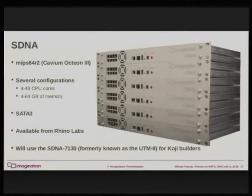It's a quad core MIPS, I think, with 8 gigs of memory. Yeah, and these machines are actually the machines that will become Koji. It's a photo from the data center. So I mean, you need to ask Rinola. They have a form, like, ask us if we want to order.